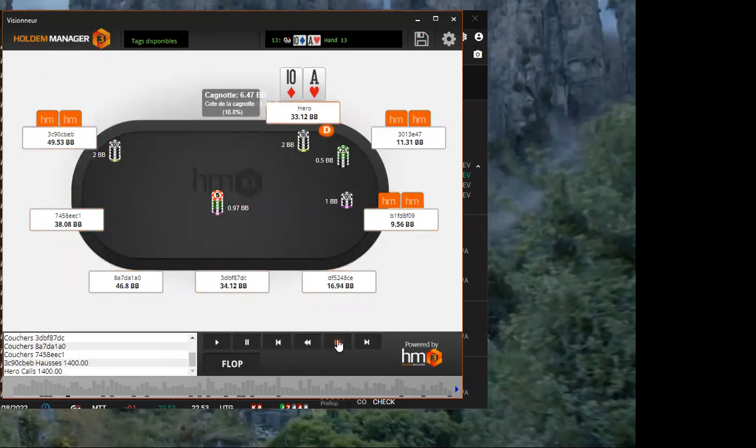So a path to victory on that hand was you could have maybe led turn when the second card paired. Is this good enough to flat? Because I'm 3-betting very heavy here. Yeah, I'm 3-betting.